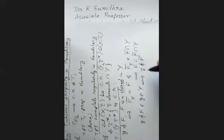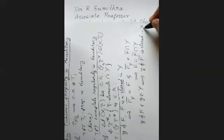Okay, and what is F bar? Any set bar is closed. Where is it closed? I have two topologies here. Which closure is this? This is nothing but tau closure. So this is closed in X.